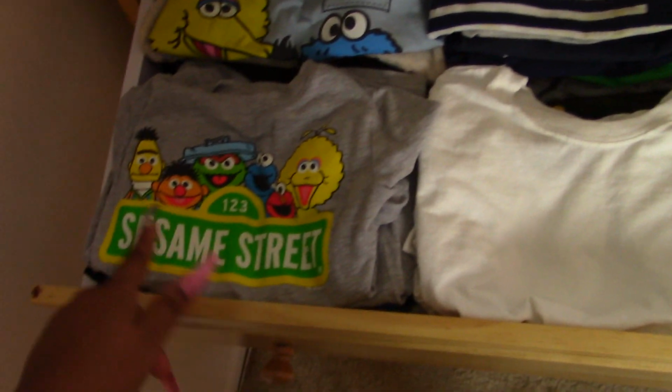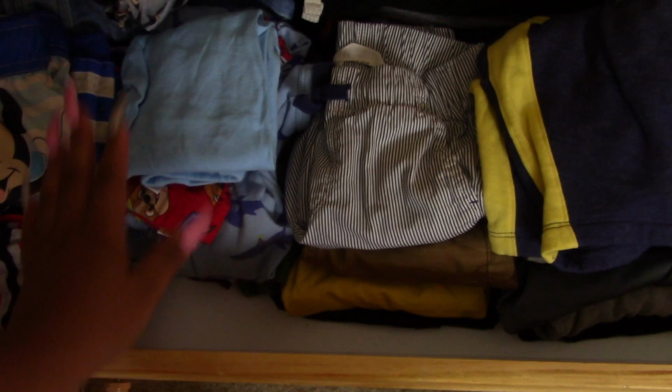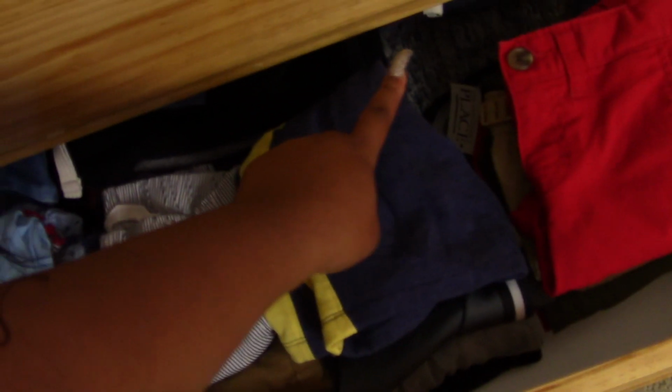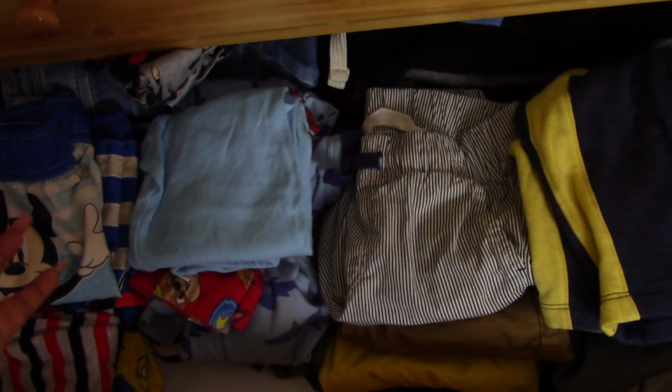Like, he's really a Sesame Street kid. I didn't even do this on purpose. And then he has two of the same shirt. So then in his pants drawer we have pajamas right here, more pajamas, all his swimming trunks and stuff right here, and then we have shorts, more shorts, and all of his sweatpants and jeans and stuff are lined up in the back because, you know, it's hot outside, so he's not really getting much use from them.